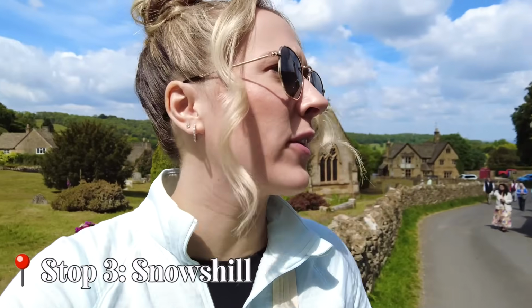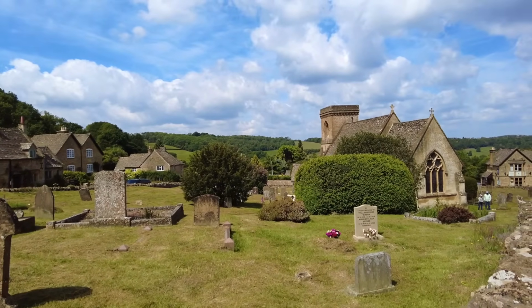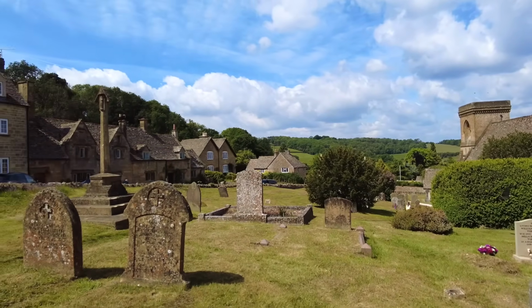So we just made it to stop number 3, which is Snowshill. It's a very, very tiny little village that has less than 200 people living here, and it is absolutely gorgeous and so beautiful and quaint. And our guide said that if it does snow in the Cotswolds, this is the first place that it will snow. And she did also say if anyone loves the Bridget Jones Diary movies, that they did film it here. So I think she said the house they filmed it in was down this way, so we'll try and go check it out. But yeah, it is so cute here, and I'm standing right now by the church, and the views of the rolling hills in the background are just absolutely gorgeous.